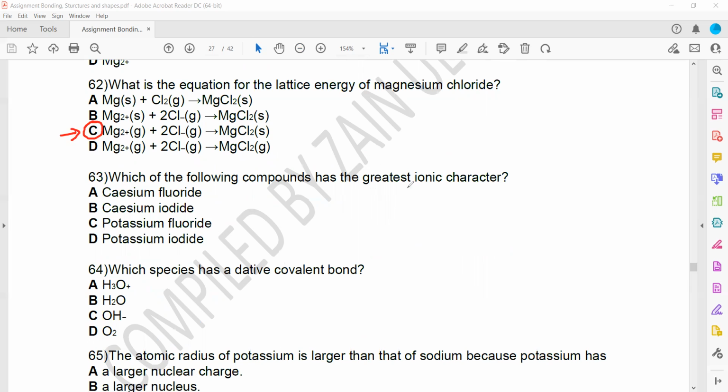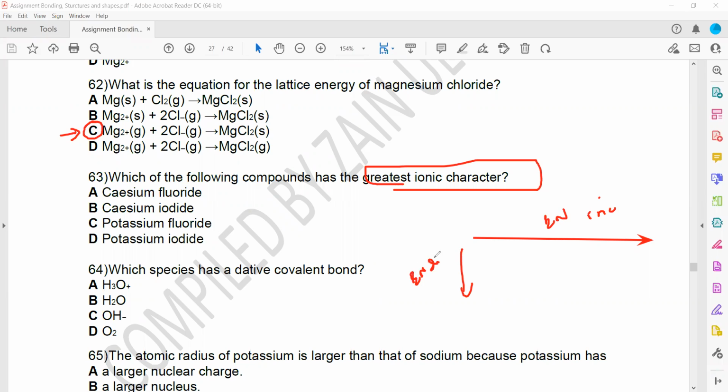Which of the following compounds has the greatest ionic character? Greatest ionic character means it should have the greatest difference in electronegativity. Greater covalent character means a smaller difference in electronegativity. As we move across the period, electronegativity increases. When we go down the group, electronegativity decreases.